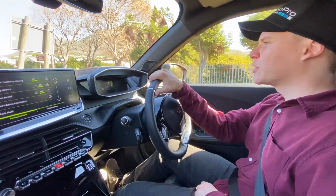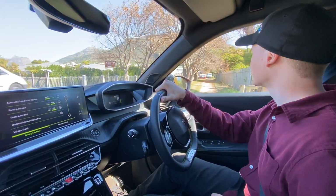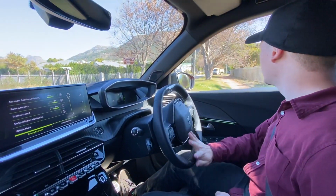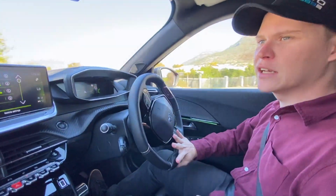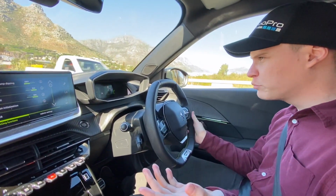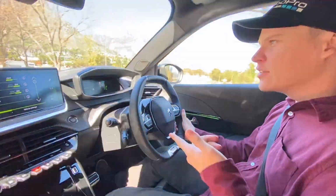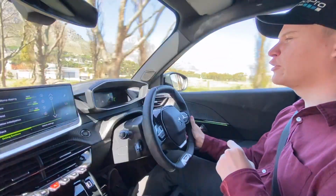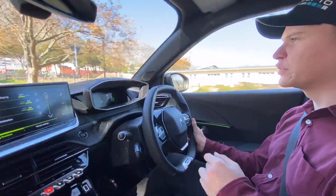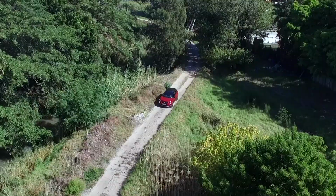So let's get out of that spot and get onto a bit of driving, because that's where this car really shines, I feel. So this car actually has a 1.2 litre turbo petrol engine, and it has 96 kilowatts and 230 newton meters of torque, which is actually quite punchy. And if I put my foot down, there's a bit of noise coming in on the interior. I don't know if you can hear that, but it does sound quite punchy, and it is a bit punchy when you put your foot down like that, making for good overtaking maneuvers and stuff like that.